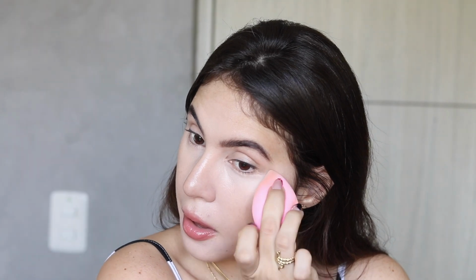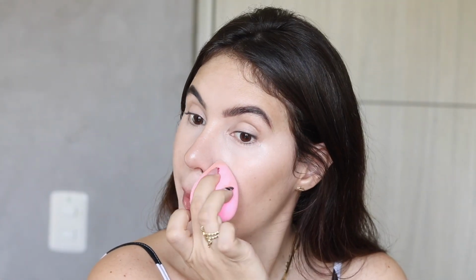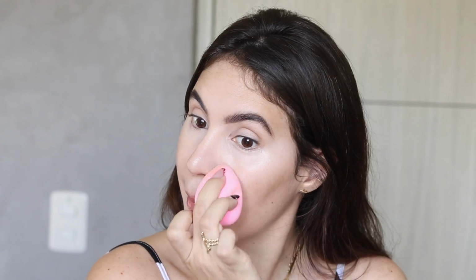I want to keep trying it, and I want to keep using it and see if it does look as full coverage at the end of the day, but I'm impressed so far. This one feels even lighter than the Laura Mercier Flawless Fusion Concealer, and that one, it's a light coverage, but it feels super light and fluffy on the skin. And this feels even lighter, but it does give you full coverage. So far, it gives me full coverage.